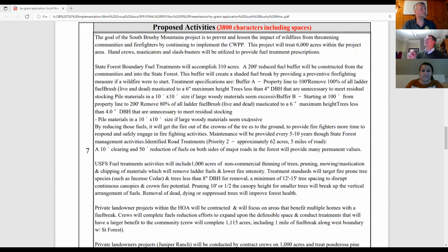I would say that box number 7 is really important because that will be what will be identified in the agreement to develop a prescription and accomplishments that will be reported on. Okay, great.